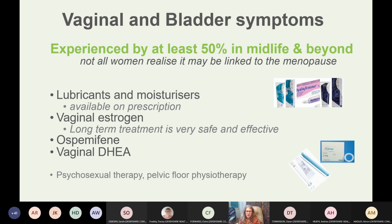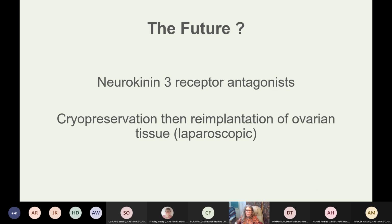Other things that can sometimes help with vaginal and bladder symptoms are psychosexual therapy and pelvic floor physiotherapy, but we haven't got time to go into any more detail just now, looking at the time. So the future, the research at the moment: there is a group of drugs called neurokinin 3 receptor antagonists. I know that's a bit of a mouthful. Basically it's a modulator of the secretion of the hormones in the pituitary gland.